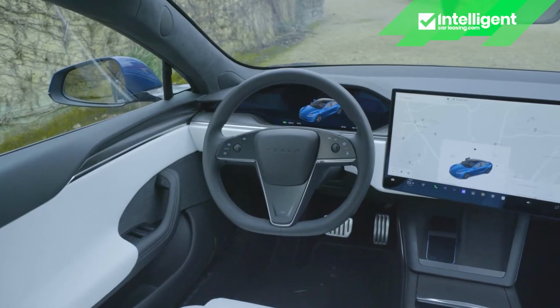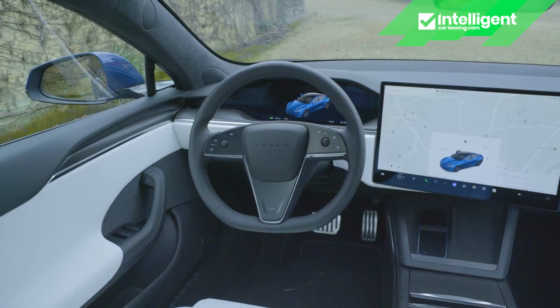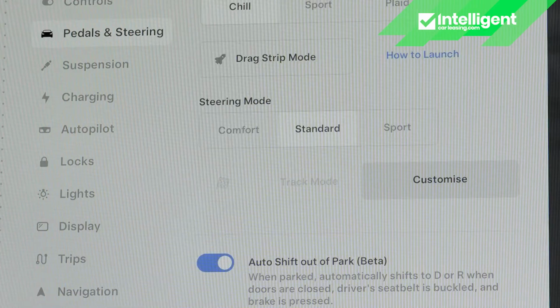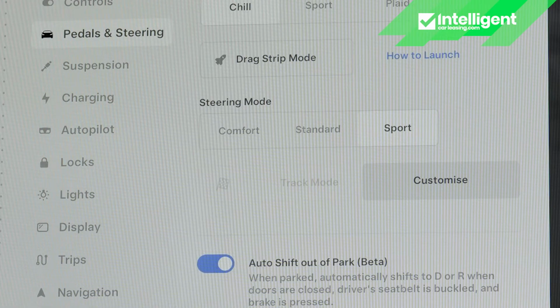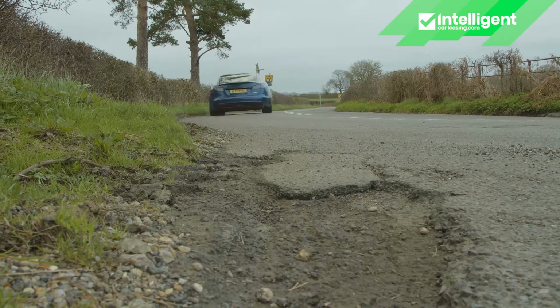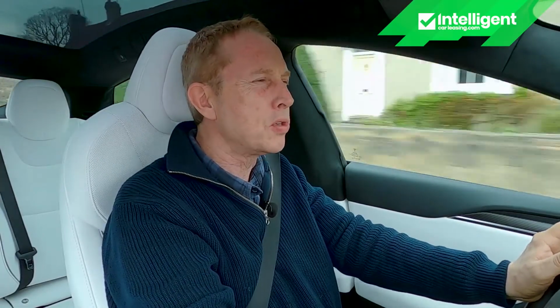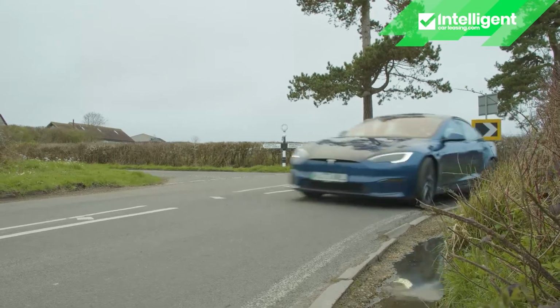Well, we've got the normal wheel here, and whatever kind of wheel you specify on your Model S, the steering rack can be switched between 3 settings: comfort, normal and sport. But none of these do much to improve feel or feedback, which in terms of inspiring cornering confidence is less than ideal in a car boasting reserves of power this great.